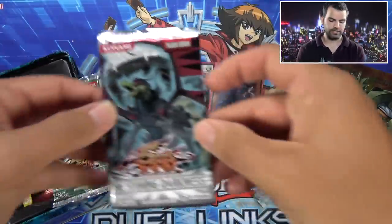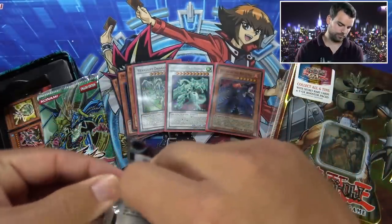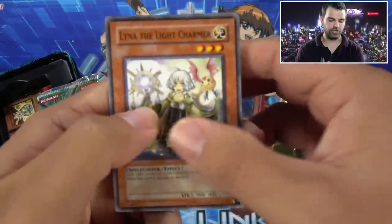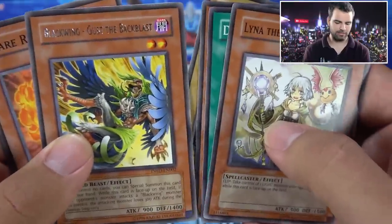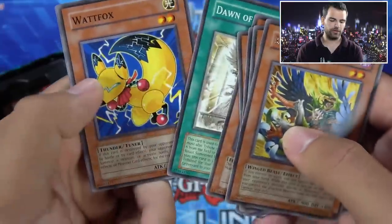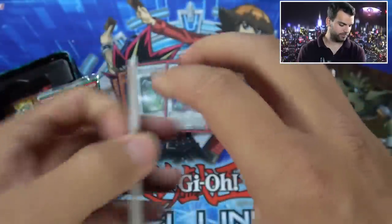All right, come on, you guys. Shining Dawn. The Light Charmer is back. Dragon Laser. Vacuumant. Genex Controller. Blackwing Gust. The Black Bass. Back Blast. Flare Resonator. Dawn. The Herald. Watt Fox. And Sandman.